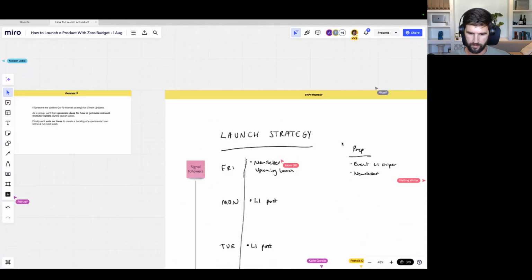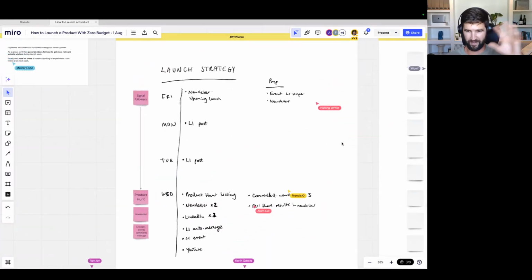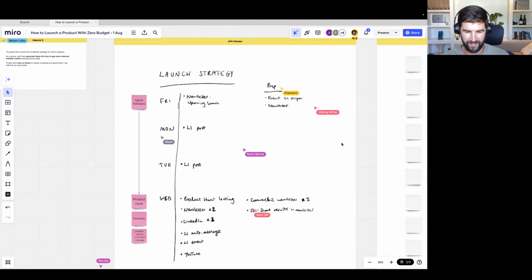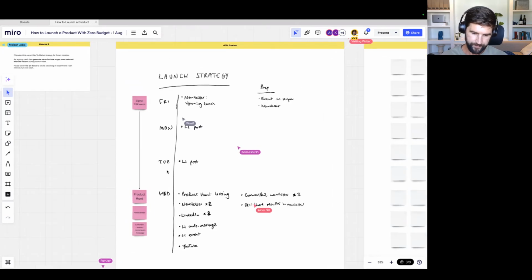So you are going to see my lovely hand-drawn launch. This is it, by the way. I've got notes and things in different places. This is as detailed as it gets, because when you're working by yourself, you obviously don't have to do stakeholder alignment. So as long as you are clear, do it on paper, post-it notes, whatever, it doesn't matter. All right, so what is the launch strategy?